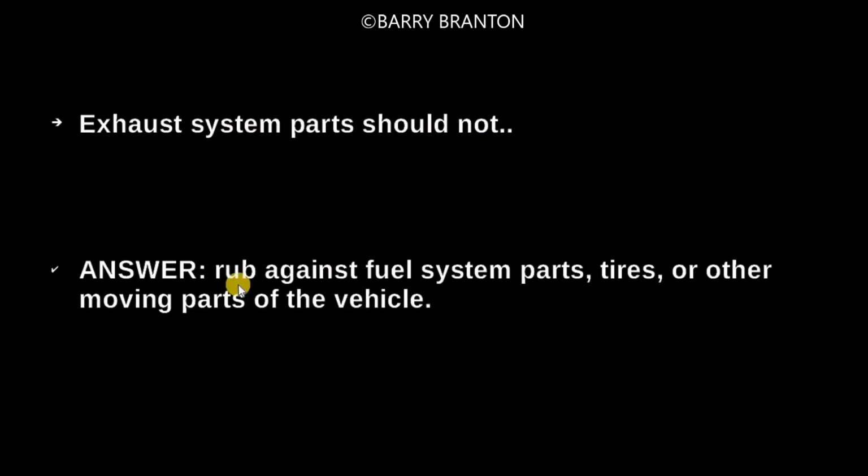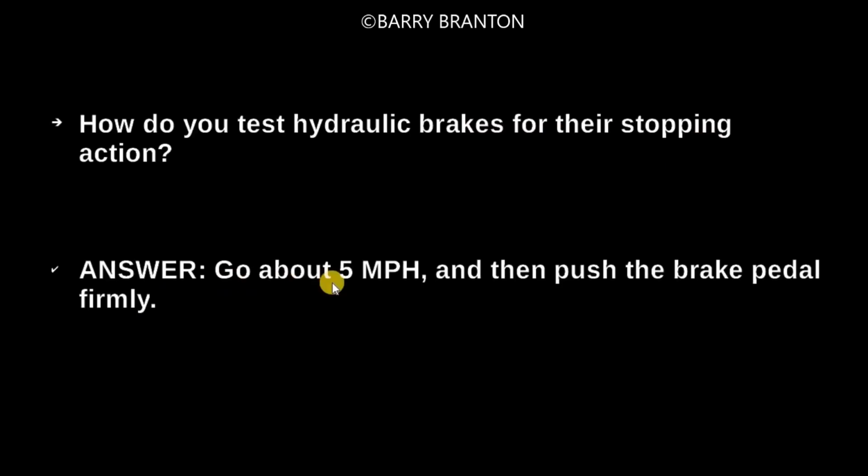Exhaust system parts should not rub against fuel system parts, tires, or other moving parts of the vehicle. How do you test hydraulic brakes for their stopping action? Go about 5 miles per hour, then push the brake pedal firmly.